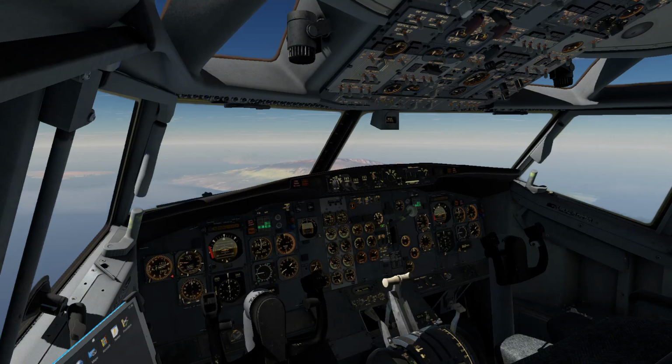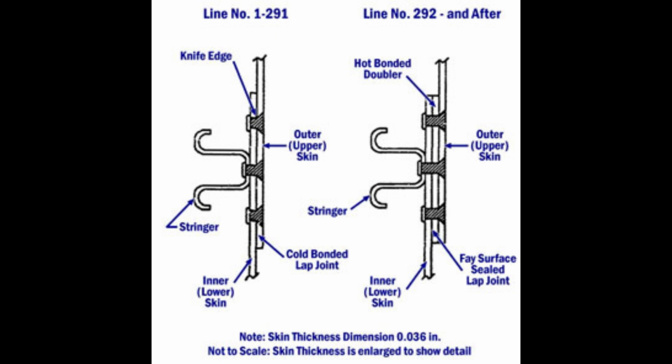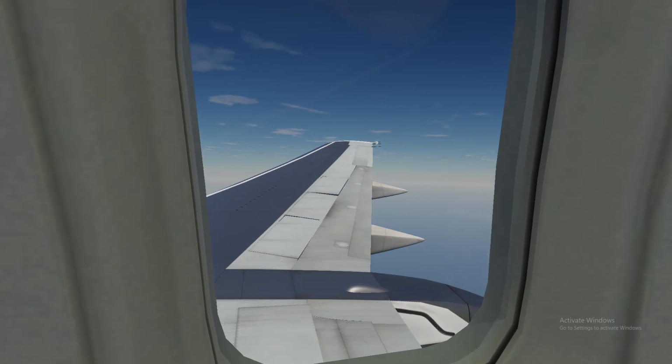The airplane in question was production line number 152, one of the earlier 737s to be produced. Due to the weaknesses found with the previous method of bonding the metal, all 737s after line number 291 received extra reinforcement at the lap joints. This 737-200 did not have this reinforcement. This, plus the lackluster maintenance, made this airplane a ticking time bomb.